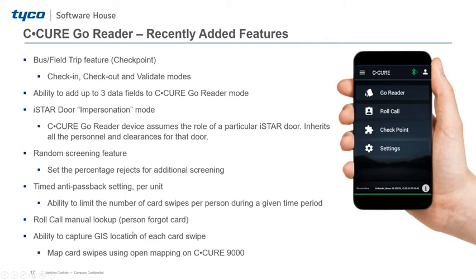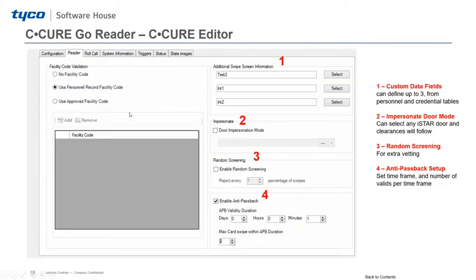And we can even do lookups for the GIS location for each card swipe now. We actually, if you choose, it's a setting, we'll track and store the GIS location of each of your card swipes. Okay, and it is managed through the standard C.CURE admin. Okay, we kind of decided to have some of the admin done centrally for security reasons.